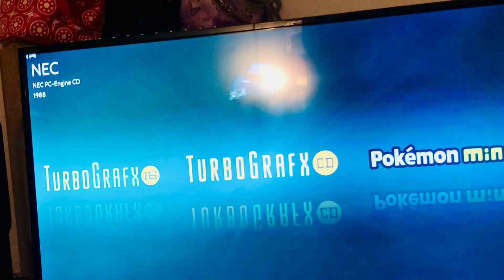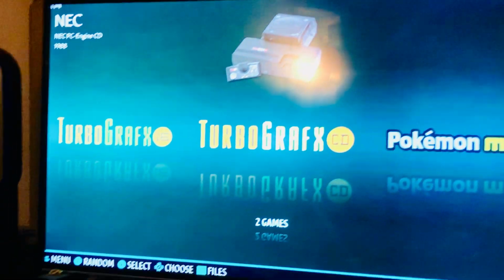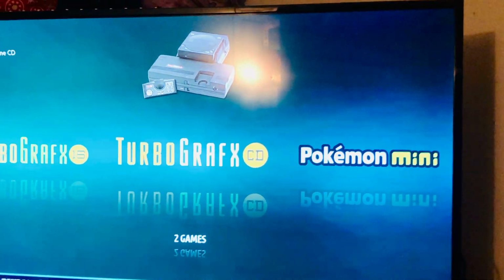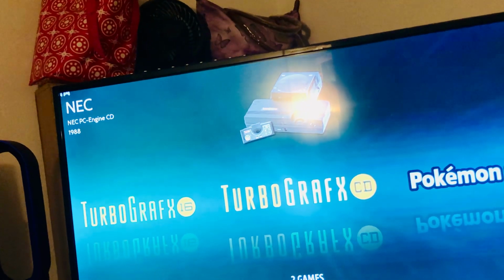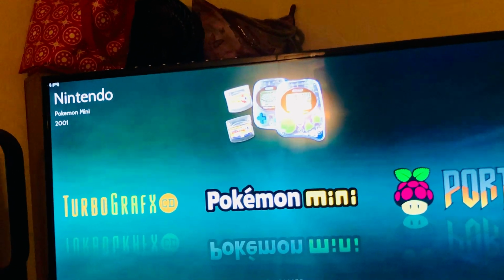and then the Turbo Graphics CD. This was pretty revolutionary when it came out. It was back in '88, and these are also one of those systems that were really expensive at the time, so only rich people had it. But it's pretty cool. Pokemon Mini. These are like those Tamagotchi games.